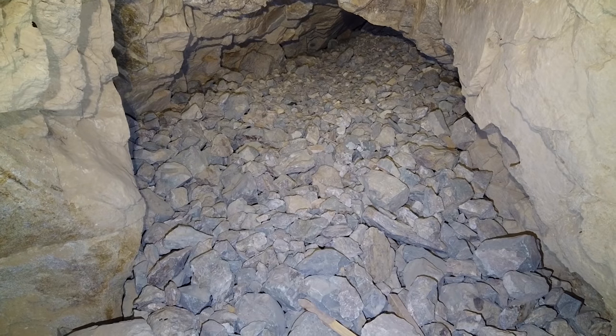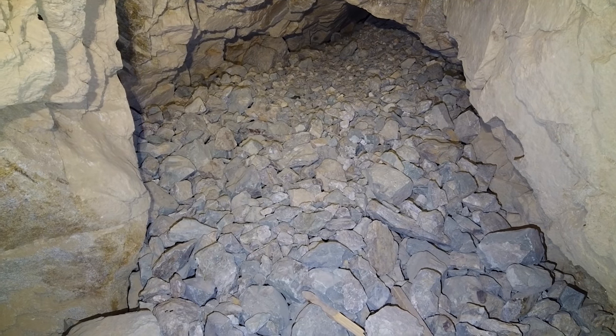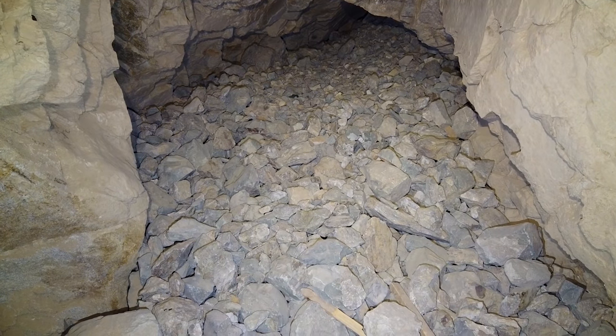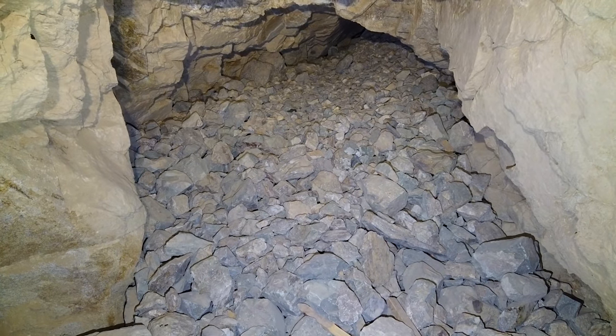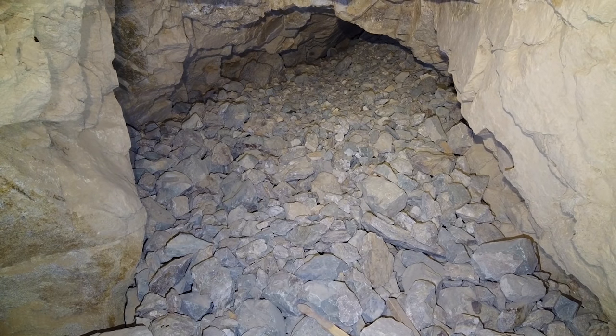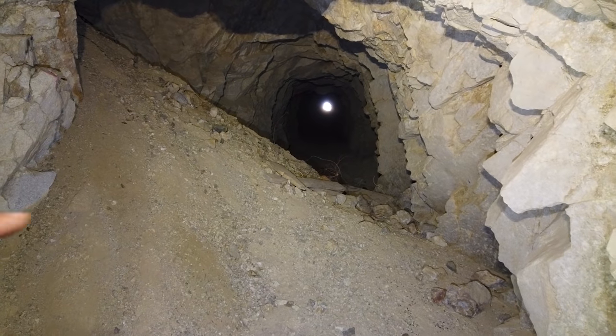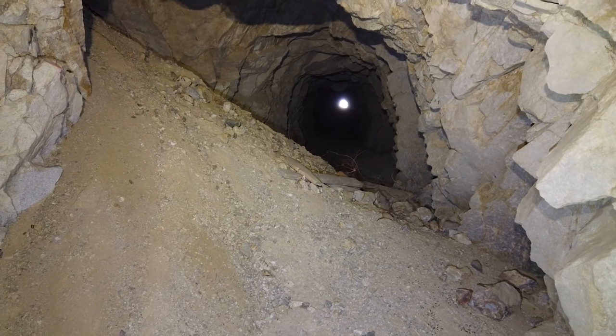Okay, I'm really happy that we didn't run into the critter, but that doesn't say that he might not be up in one of these other ore passes. Let's go back to one of those other raises and climb up in there and see what we can see. I'll see you back there. Okay, we're headed back out of the mine. You can see off in the distance there the portal.